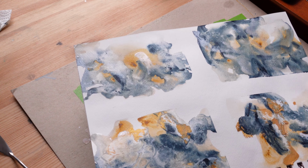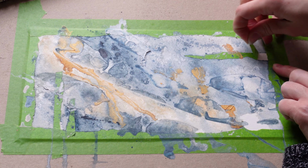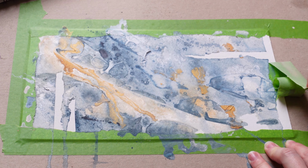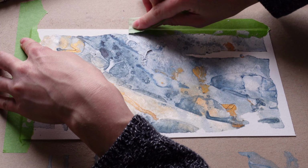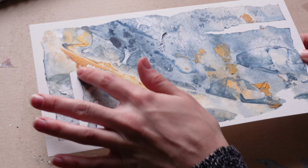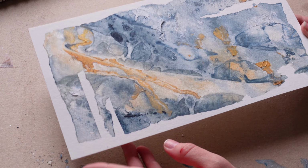I had a couple more ideas that I can work on just to try out different things. But at least I figured some stuff out already with this test. I love the effects that I created using the tape in the painting, and also I really love the uneven edge. It's so cool. I'm for sure going to do this in the big painting.